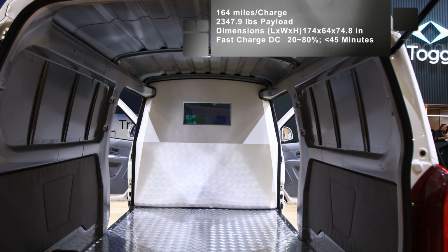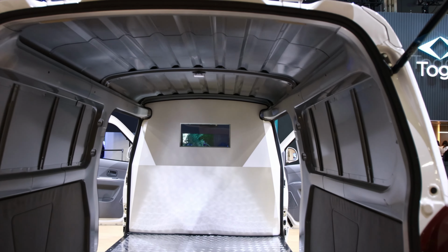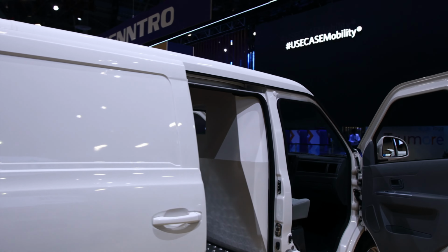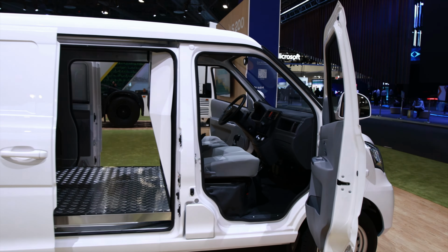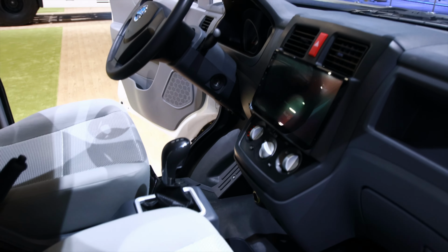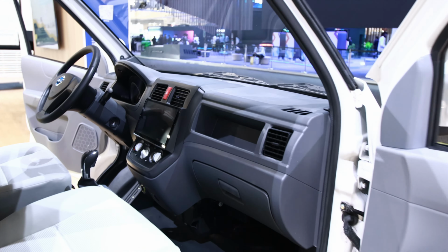Now, I know this thing looks massive, which it does, but it is so small. It seems to have a manual transmission. No, that's just what it looks like. Basic, simple, that's all you need.